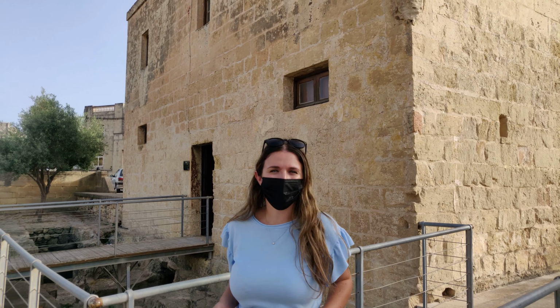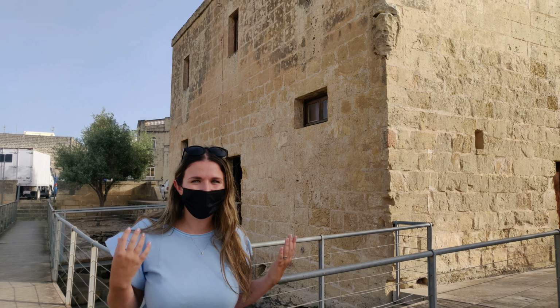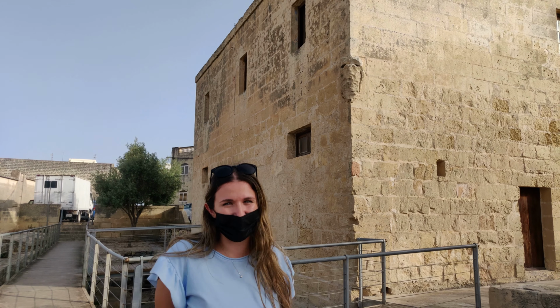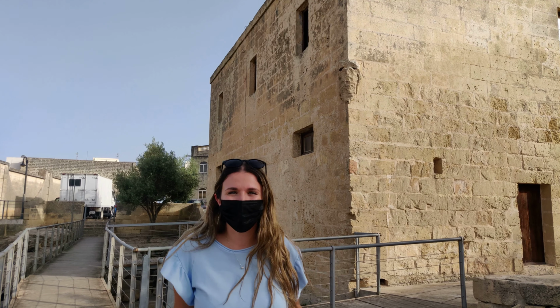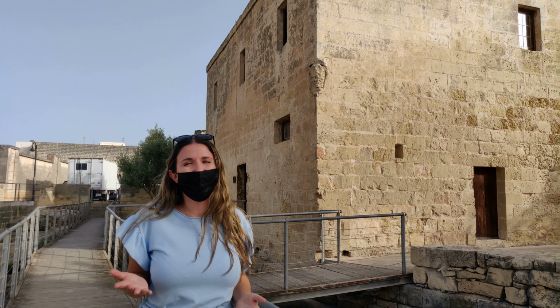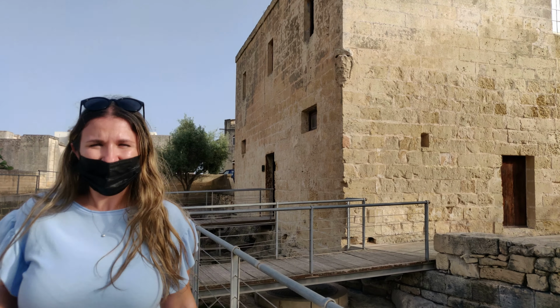In 1724, Grandmaster Manuel Antonio de Villena built this windmill here on the ground named Xarolla, hence where it got the name Xarolla. As you can see, there's a coat of arms there, which during the French era the French actually tried to destroy, to claim it, and they scratched it all around, unfortunately.